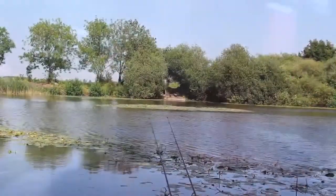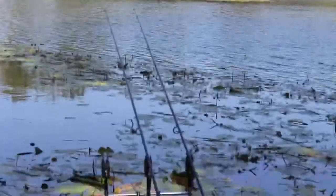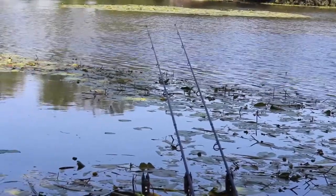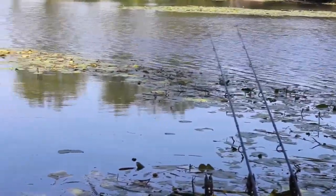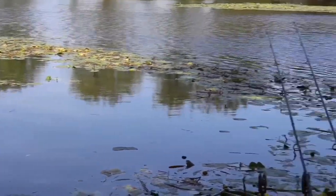Let's turn the camera so you can see where we are. Okay, so at the moment, as you can see, I've got 2 rods out and loads of lilies right in front of me, which is sort of blocking my path. And you can see all the way around there. So I need to clear them somehow.